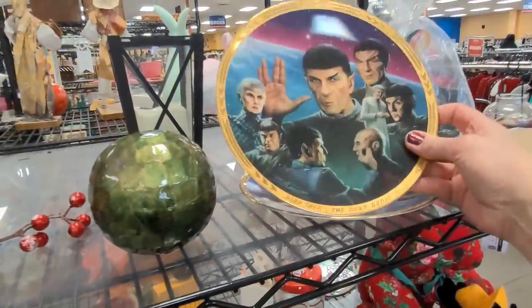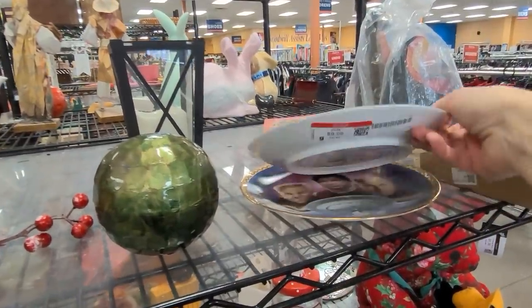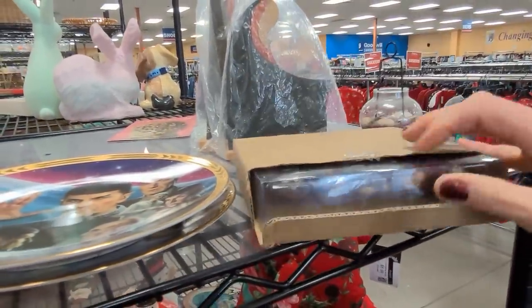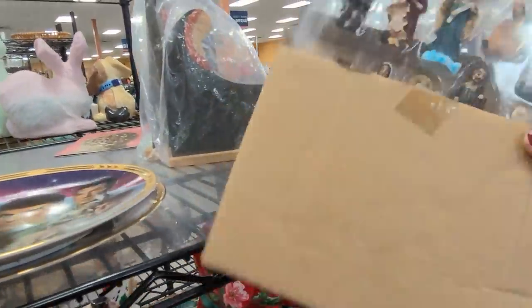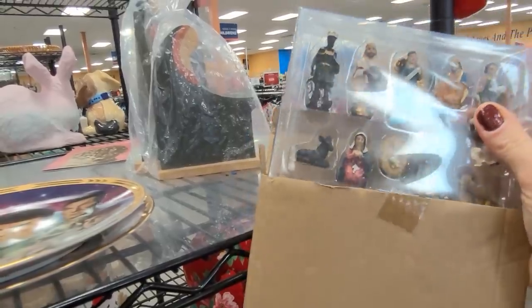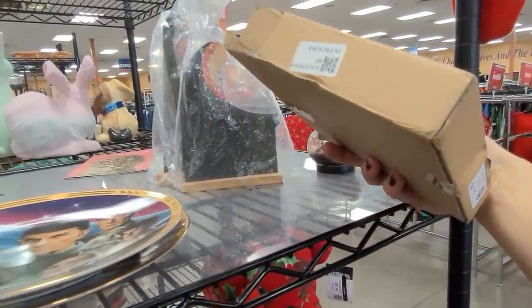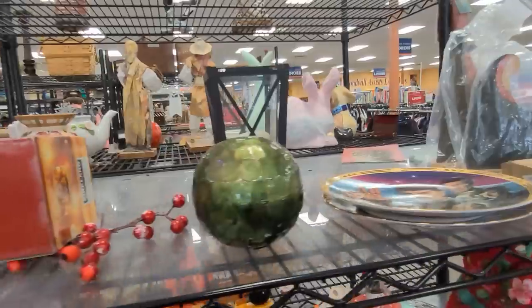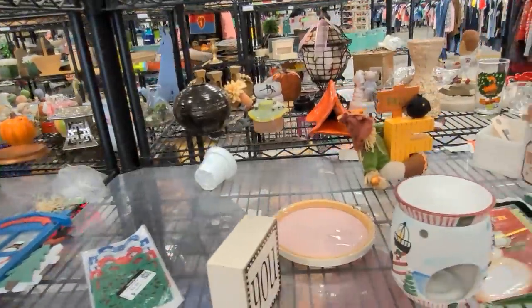Here are some Star Trek plates. $10 a piece on those. Some little nativity figures there. It's a teeny tiny mini nativity set. I'm tempted by that, but again, trying to stick to my $20 profit goal.